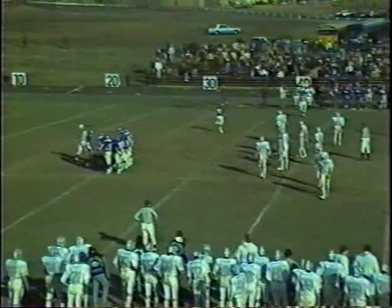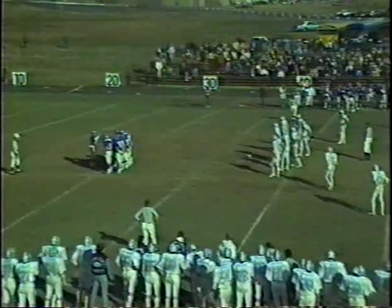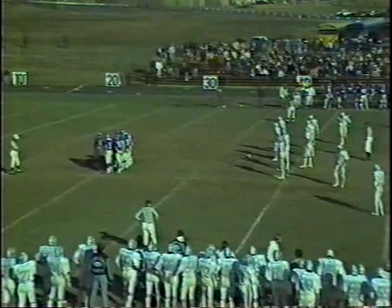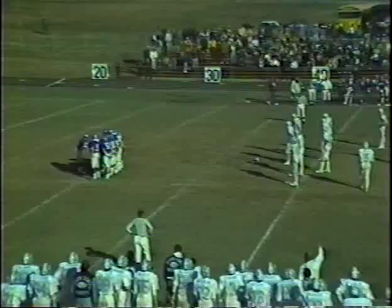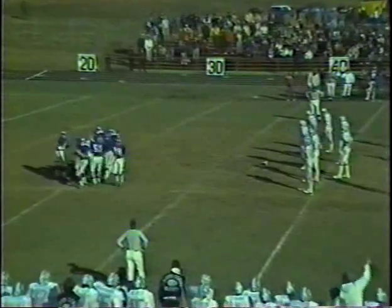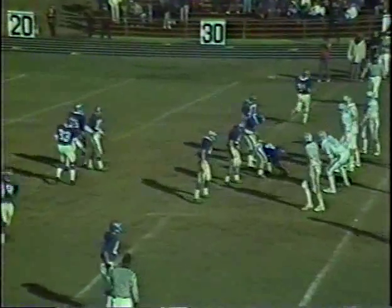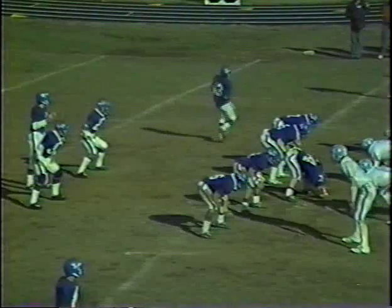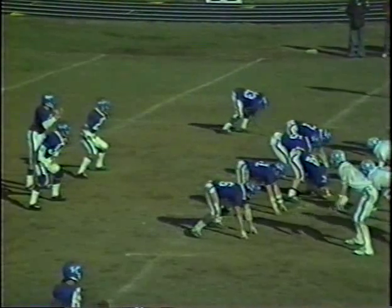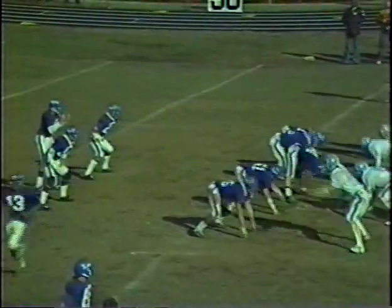And Merriman comes in for Fred Bush. Merriman might come in for blocking. Merriman's 5'10", 165 pounds, and he's a junior. He'll be going full-time next year. Stevenson wide to the right. Jim Savage to the left. Birch back in the shotgun. Fleming goes in motion.